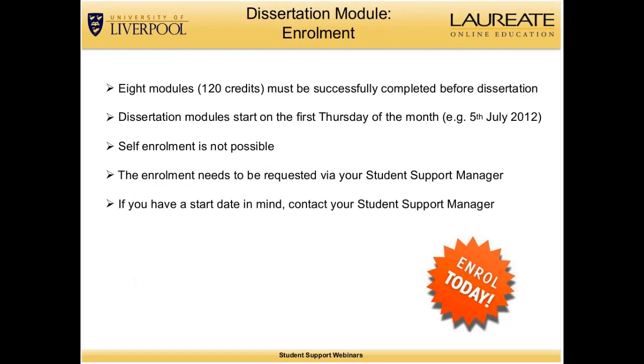In order to enroll to your dissertation, you first need to have completed all 8 of your academic modules, which will total up 120 credits. And when you want to enroll for your dissertation, you should be in touch with your Student Support Manager. It's not actually possible to self-enroll because there are a number of checks that your Student Support Manager will need to go through first of all. Dissertation modules always start on the first Thursday of the month, for example the 5th of July 2012.